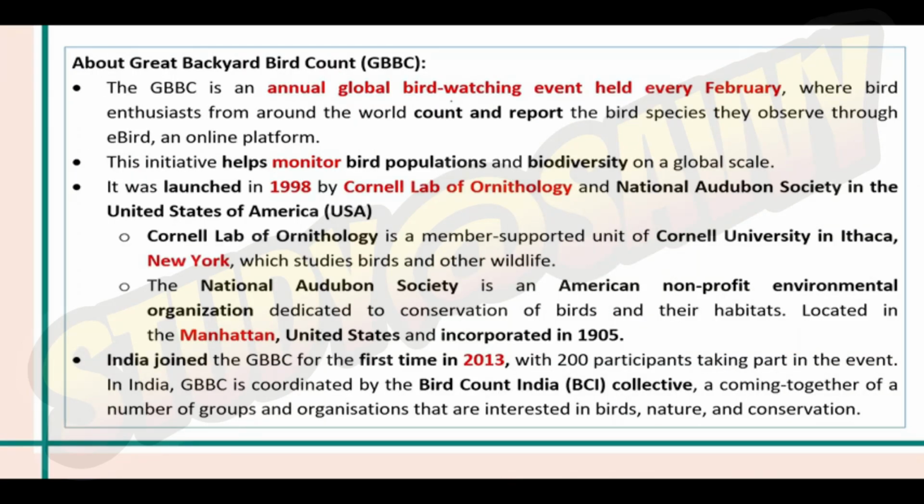Talking about this bird count, that is Great Backyard Bird Count, that is GBBC, it is an annual global bird watching event which is held every February. During the event, bird enthusiasts from around the world count and report the bird species they observe online. This initiative will help monitor the bird population and biodiversity on a global scale. Bird count was launched in the year 1998 by Cornell Lab of Ornithology and National Audubon Society of USA. This lab is located in New York, and this society is located in Manhattan, USA. And India joined this bird count in the year 2013.